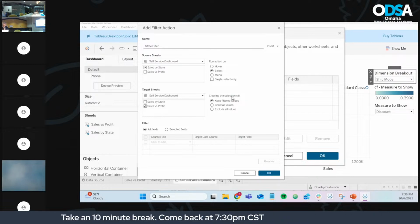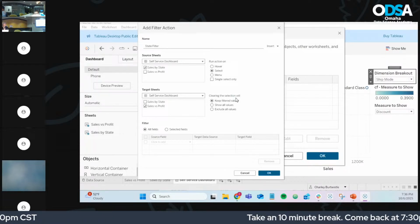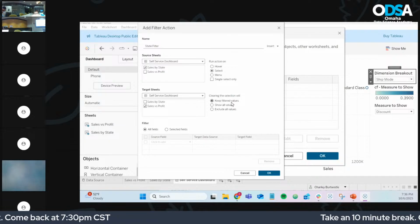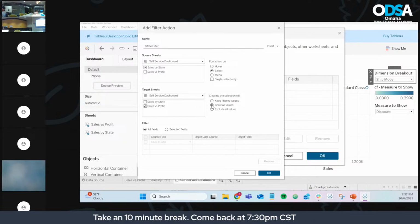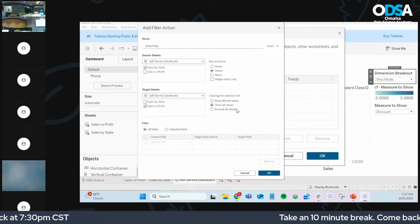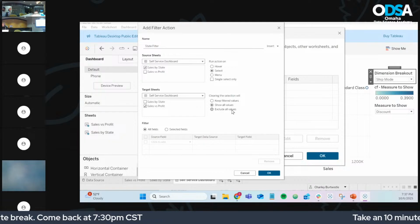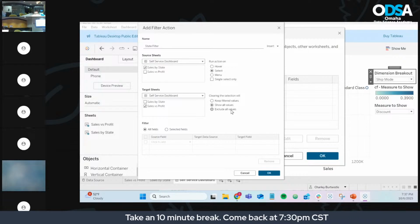Then the second option is clearing the selection. Once I click into Nebraska, when I unclick out of Nebraska, what do I want to do? Keep filtered values means that our scatter plot would continue to be filtered to just Nebraska until we clicked into something else. I don't like that. I think that gets a little bit confusing. Show all values is what we're going to use. So when we click into Nebraska, it filters to Nebraska. When we unclick out of Nebraska, it will go back to showing everything. Exclude all values would be, we click into Nebraska, it shows just Nebraska. We unclick out of Nebraska, it shows nothing until we click into California, then it would show California. We unclick, it shows nothing. I like being able to see everything if we don't have anything for our state selected. So we're going to have show all values here.